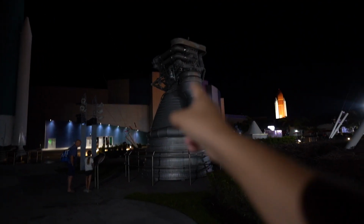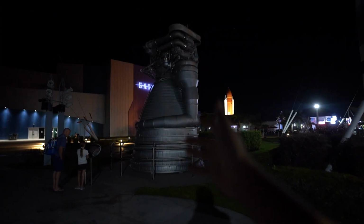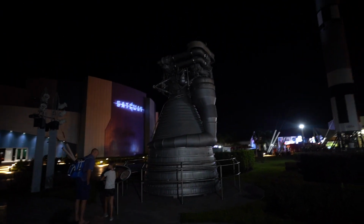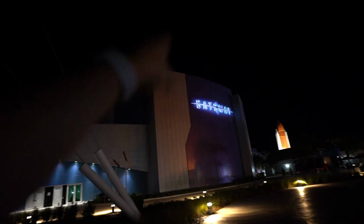This right here is an F1 engine. This was one of the engines used on the Saturn V rocket, which obviously powered the Apollo missions. It is absolutely massive.